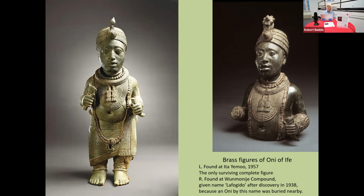So one of them is damaged. It's only the half figure. And then the other one is the only full figure that has survived. And it's pretty much intact, except it has more patina on it than the other one does. And that might be because the patina was cleaned at some point.